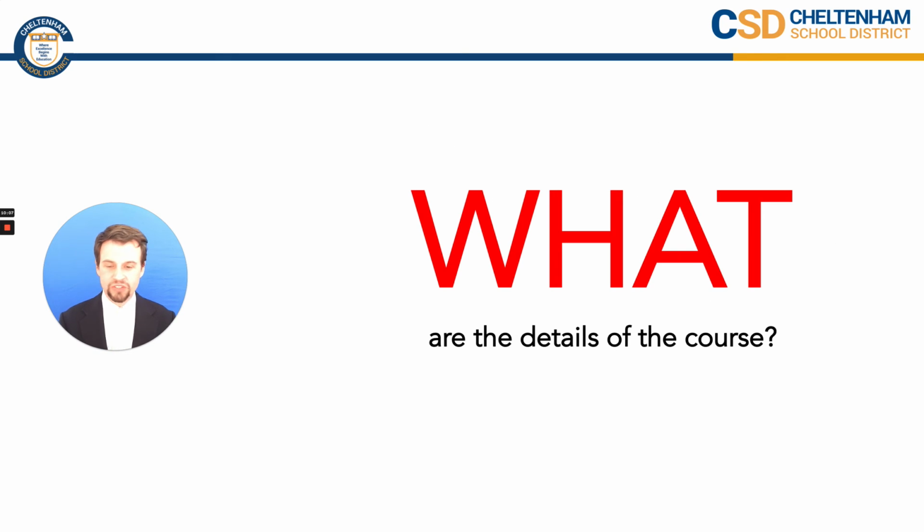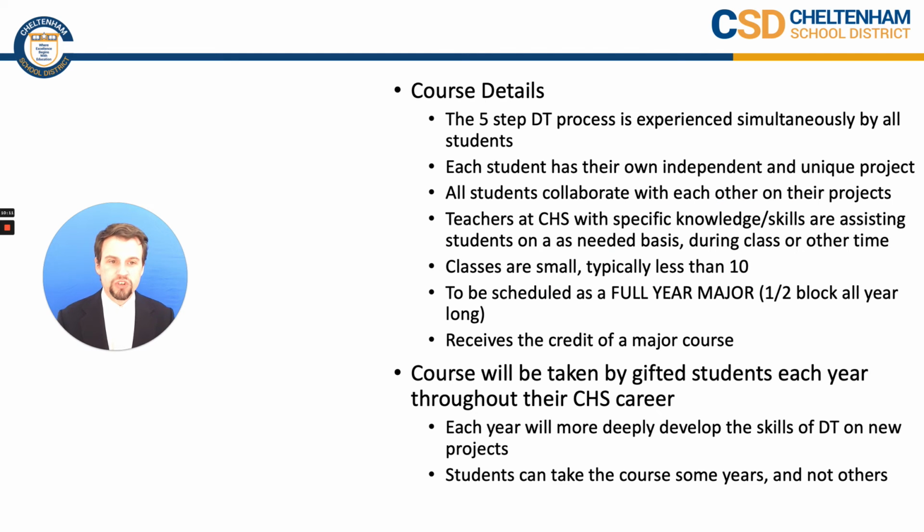So what are the details of the class? What does it actually look like? How does this all come together? So the first piece is that the 5-step design thinking process is something that will be led by a challenge consultant at the high school, and it's something that will be experienced simultaneously by all students in the class. However, each student has their own independent and unique project. So they're following that 5-step process, guided by a teacher, in lockstep, so to speak. However, each student in the class is doing their own independent project. So it's both guided, but also independent. All the students will be collaborating with each other in the process of creating their projects. The student is responsible for the delivery of their product, but their peers are there to act as fellow designers.